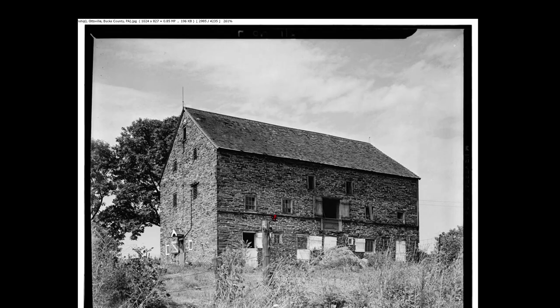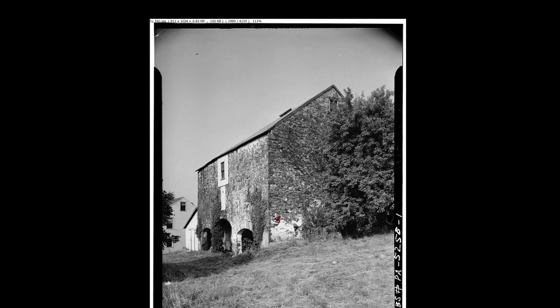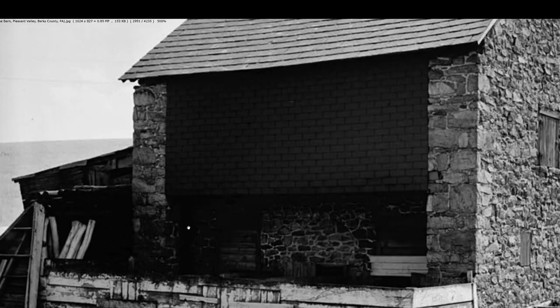Beautiful house here. Strange little windows on the bottom, yeah. More old farmhouses by the dozen. Wow, look at that foundation. What is going on there?